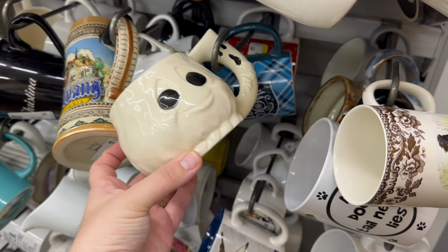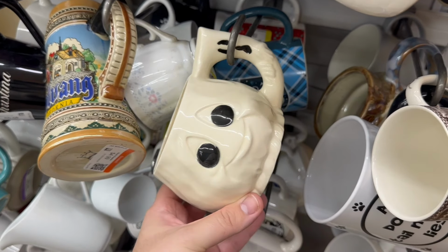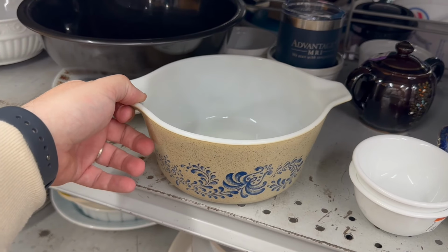This was very interesting as well. $2.99 for this hobbyist Halloween mug of a ghost. I thought that was really cute. I love the big eyes on that mug.